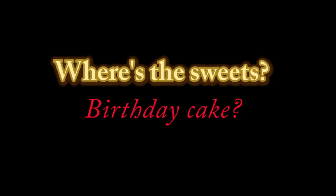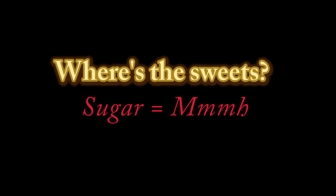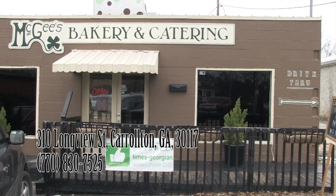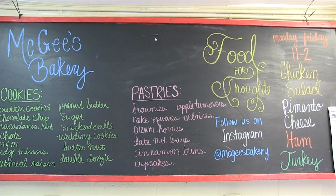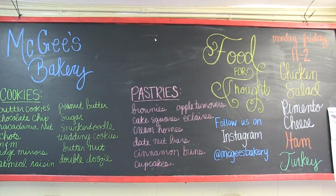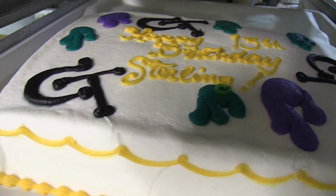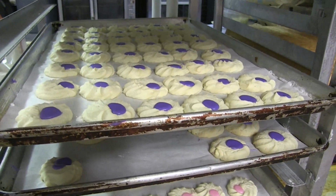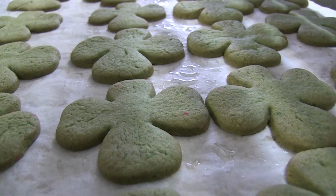Do you have a birthday coming up? Maybe you're planning a wedding and would like some pastries. Or you just have a sweet tooth. These are all problems that McGee's Bakery can solve. McGee's Bakery is a family-run business, serving everything from cookies to pastries to even gourmet sandwiches. The love and passion for this industry can be experienced in their food.